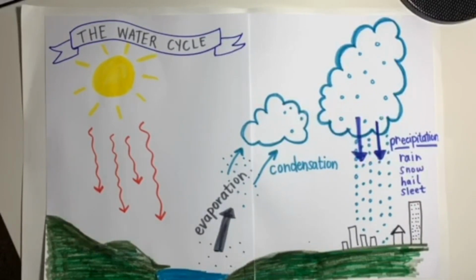Together, all of these processes are part of the water cycle, which allows water to circulate between Earth's oceans, land, and the atmosphere. There are a lot more processes involved, and it can get way more complicated. Our Earth is a pretty complex planet. This was a great start to understanding the water cycle, especially when focusing on weather. Now, let's get back to our experiment.